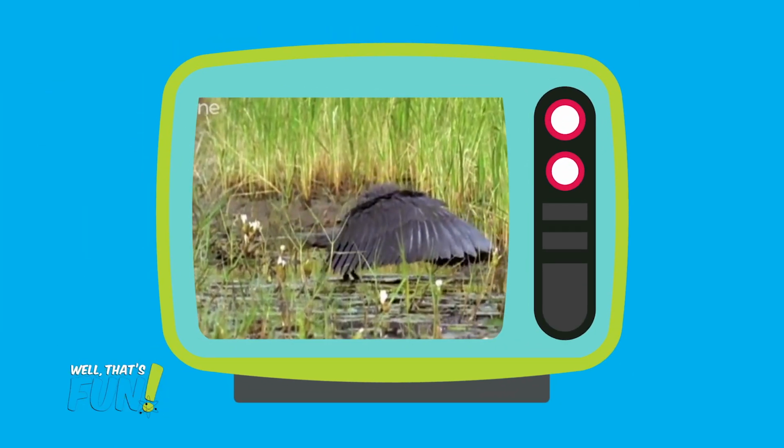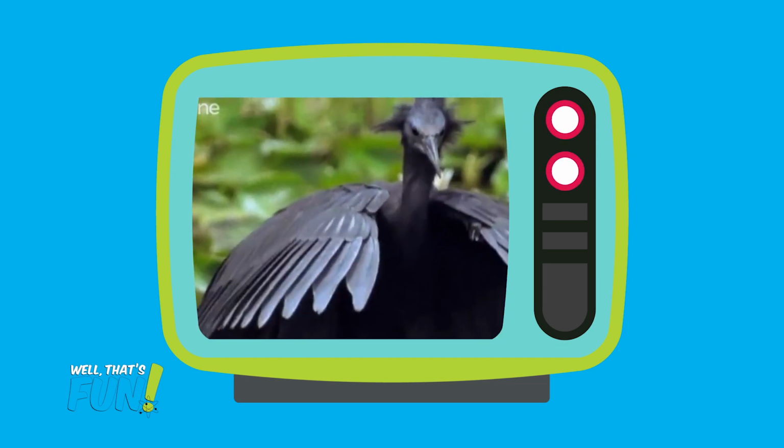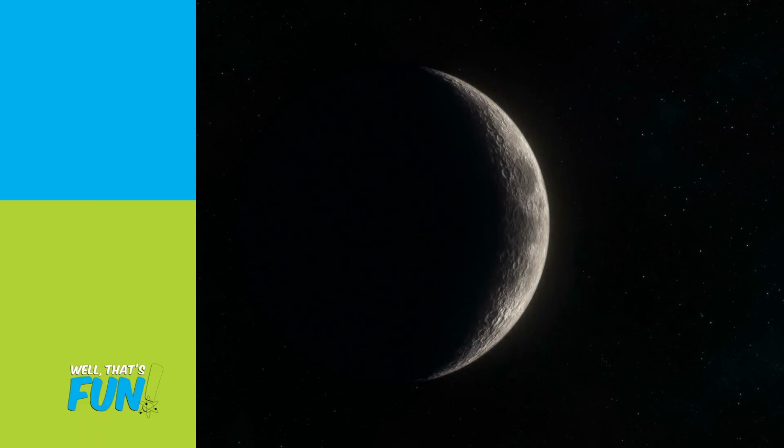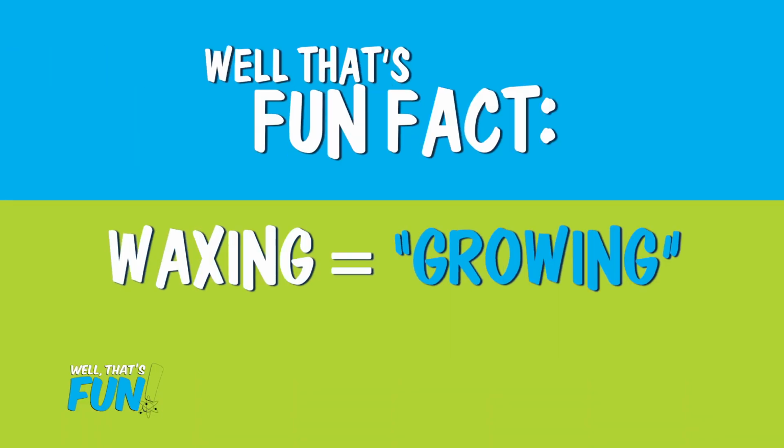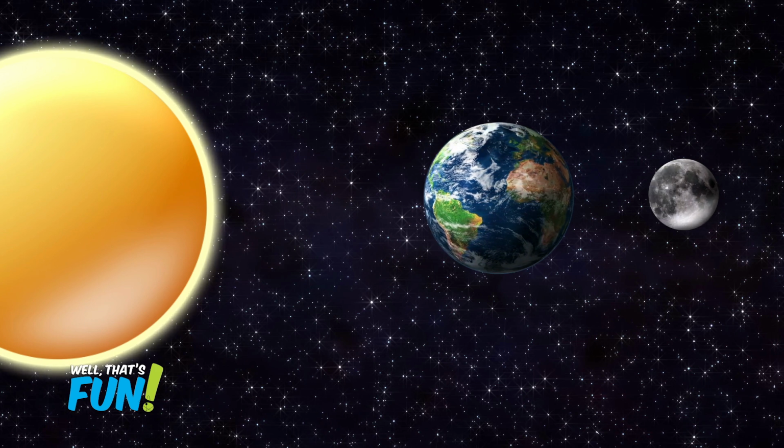Even though we are seeing less of the moon, there's always half of the moon that is lit up, the half that's facing the sun. Just like with Earth, when we're facing the sun, it's daytime, and when we're not, it's nighttime. Nighttime, daytime, nighttime, daytime, nighttime. After the moon goes dark, it starts coming back. That's the waxing crescent. Waxing means growing. Then we have the quarter, the waxing gibbous, and the full moon. Then it starts all over.